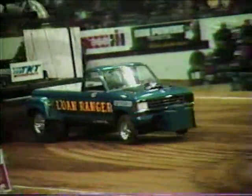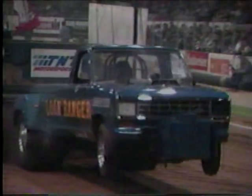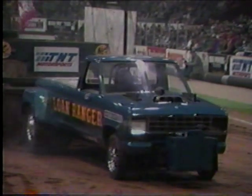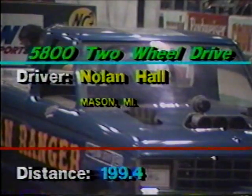A little bit of a rocky start. The fan bouncing up and down. Now it begins to lift a little bit, lifting very nicely. Looks like he's got it properly weighted. Now he does a big wheel. You can see all the weights hanging out in the front. And he burns her to a hole at 199.4, the laser says.